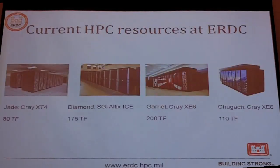We currently host a couple of machines, and we are heavily Cray-oriented: an older XT4, a couple of new XE6, and an Altix SGI. Those resources may not be top 10, but still there are fantastic opportunities and fantastic computational power if used properly.